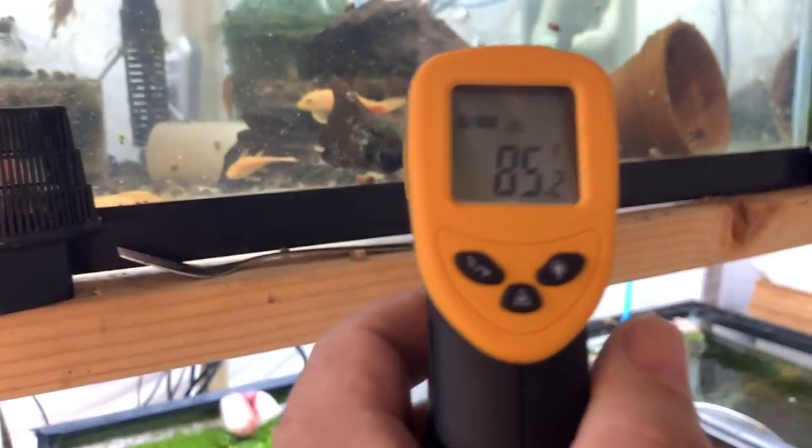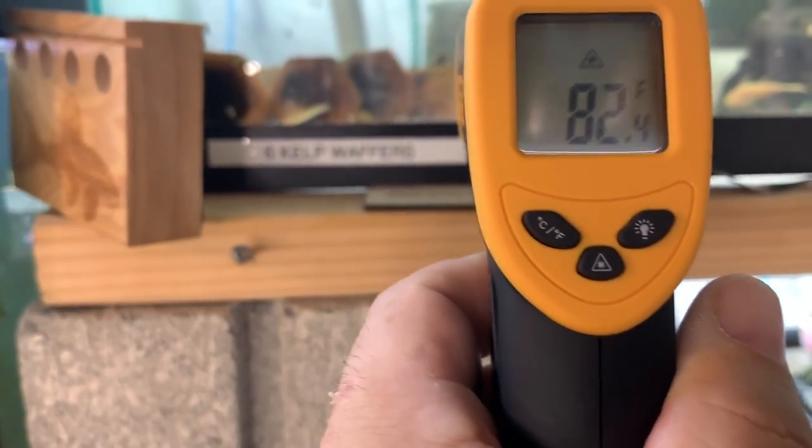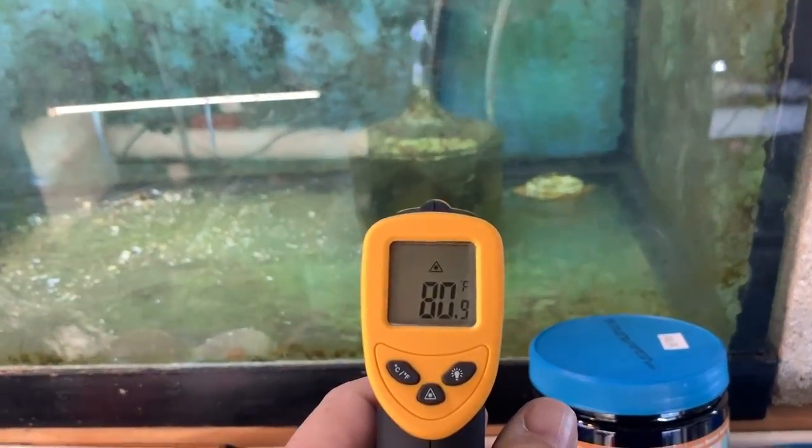All right, well, let's check these tanks. 79. 82, let's check. Here, 82, and then Bruce's tank over there, 80, 80. So we're pretty much where we need to be.